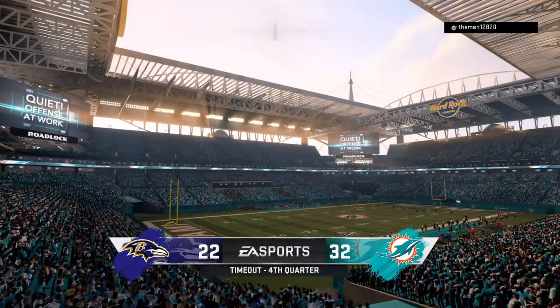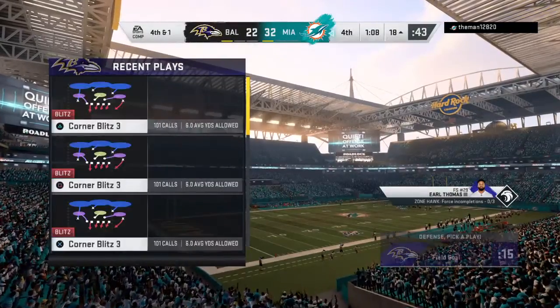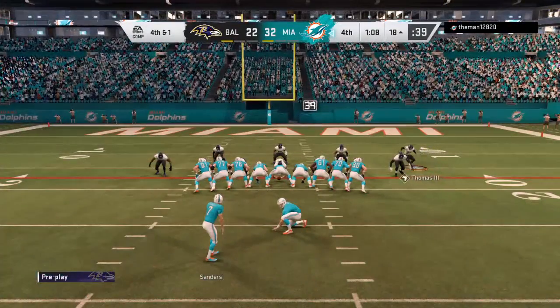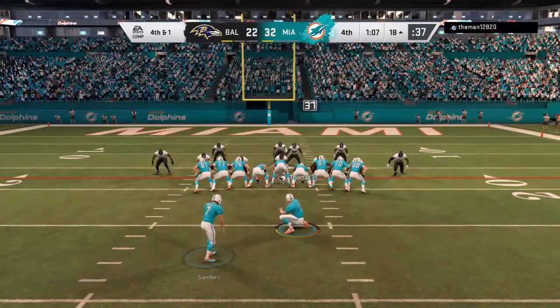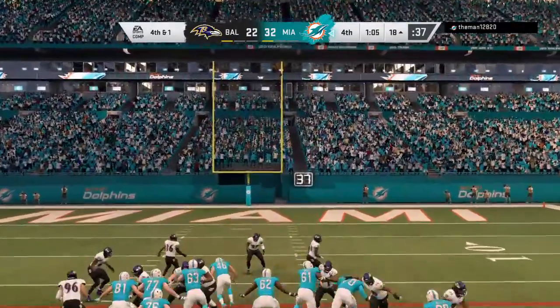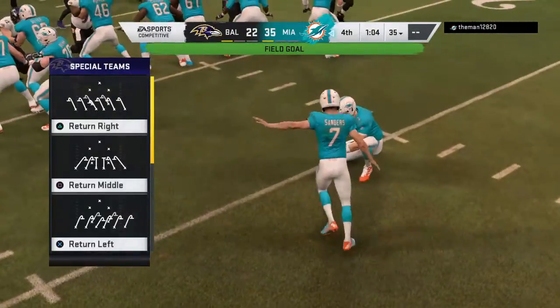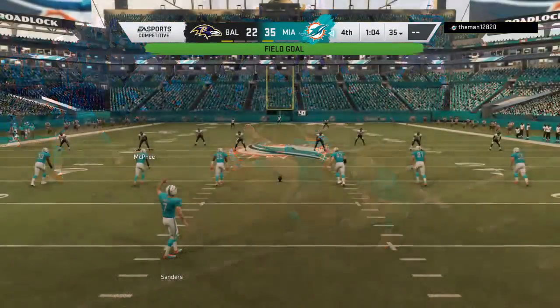The Dolphins are going to take their 2nd timeout as they stop it prior to what will be an important 4th down. So on 4th down, out trots the kicker in a big spot here. This one from 35 yards away. Sanders' kick is good, and that will stretch the lead up to 13.